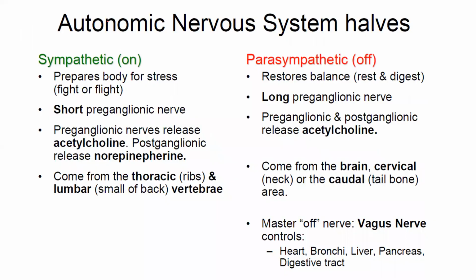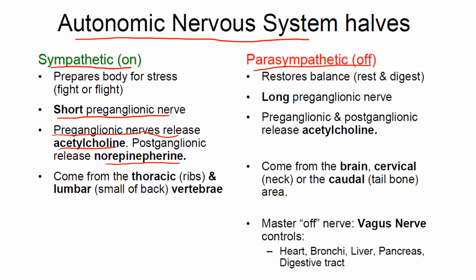Now, the involuntary part is the autonomic nervous system: fight or flight, sympathetic, or rest and digest. These neurons that come out of your spinal cord are short at the first part and then long, and they release acetylcholine. And the postganglion releases norepinephrine. I know it sounds a bit confusing. We'll look at it. They come from the thoracic rib area, the lumbar vertebrae. That's where they come out of.